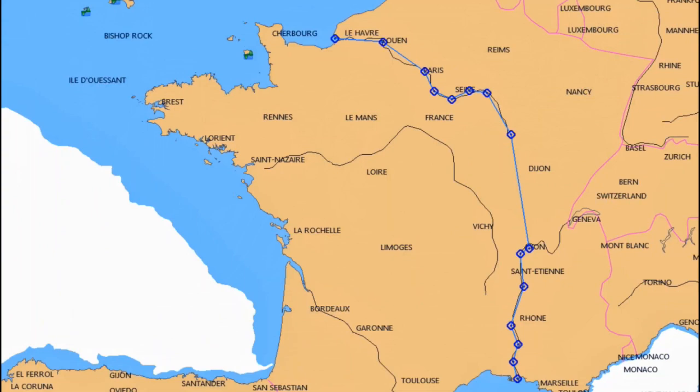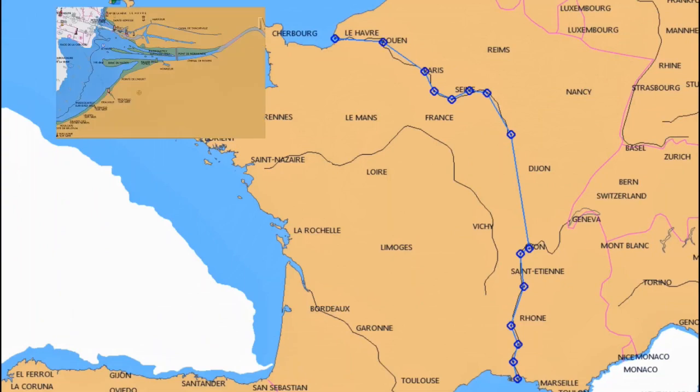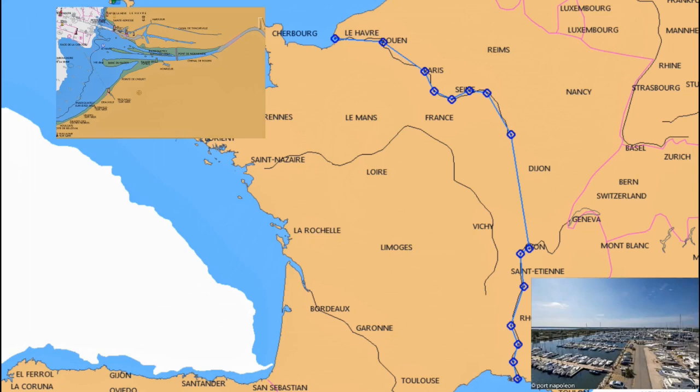The distance from Le Havre on the English Channel down to Port Napoleon on the Mediterranean is 823 miles. I've done the trip in less than 2 weeks, but that's pretty hard work. I think normally you would expect to spend 3 or 4 weeks doing it, or maybe even the entire summer.